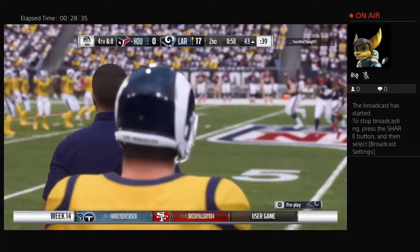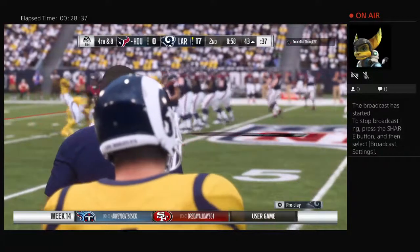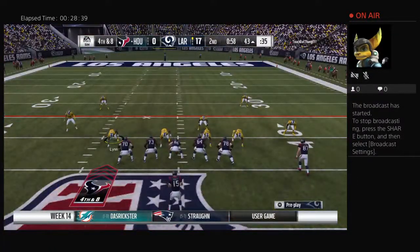So here we go. The offense is going to stay out there. They're going for it on 4th and 8.